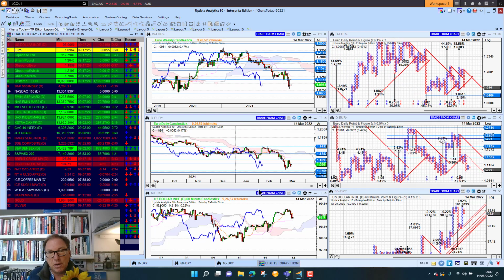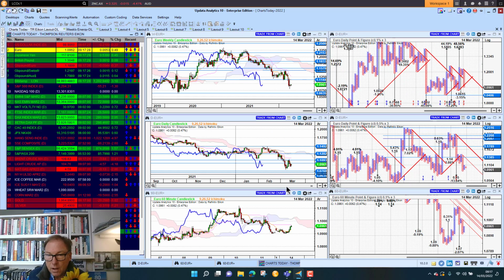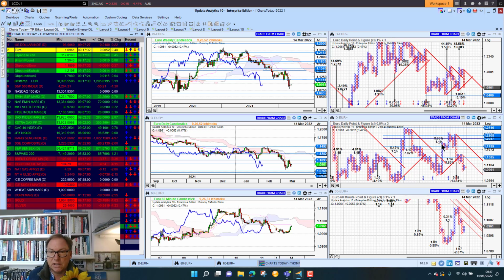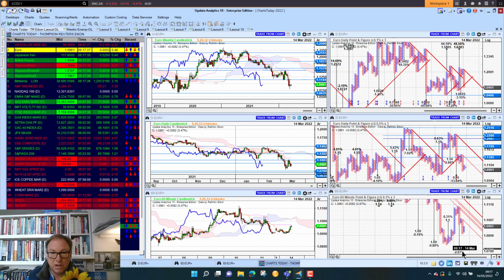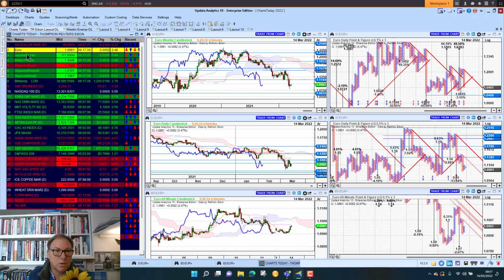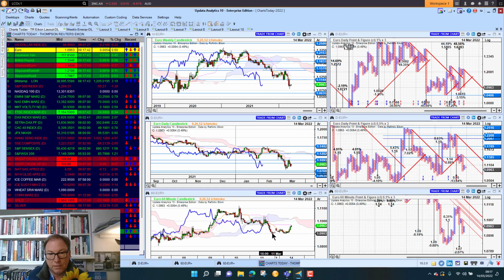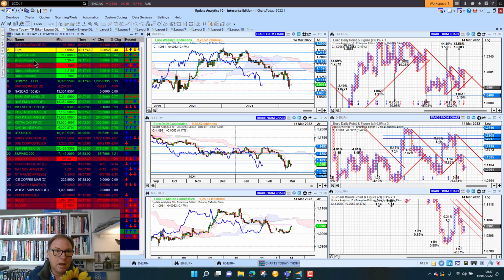The euro is still below that 110 level, and regular clients know that I've been very bearish on the euro. These long-term targets are starting to look quite worrying for the euro. We've got a new 1.07, which would be a new low. That's the one to watch. But for the moment, we're just recovering a little bit off that 1.09 level. You can see a little bit of support there. So if that breaks, that would be bad.